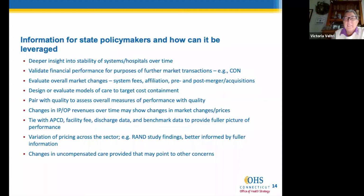Also, I think it's important just in CON. So for instance, I may not need to ask for additional financials. I may have to ask for additional financials, but if you're coming to me with a certain kind of transaction, it's close to your annual reporting, it's close to all your financial reporting during the year, I may not have to ask for extra reports. So I think it has the possibility of lowering burden for those other things that we regulate while using a standardized format in those regulatory functions.